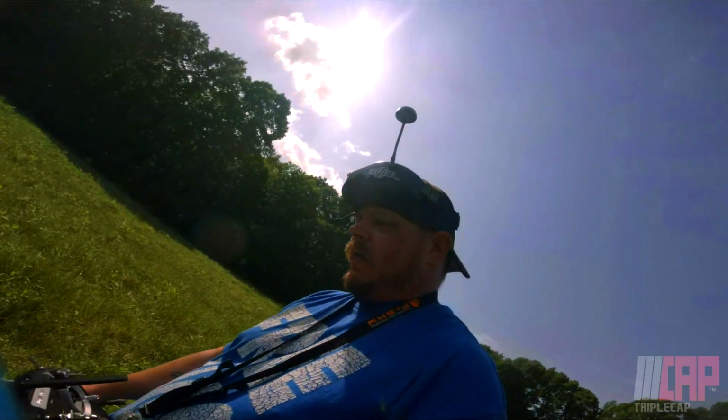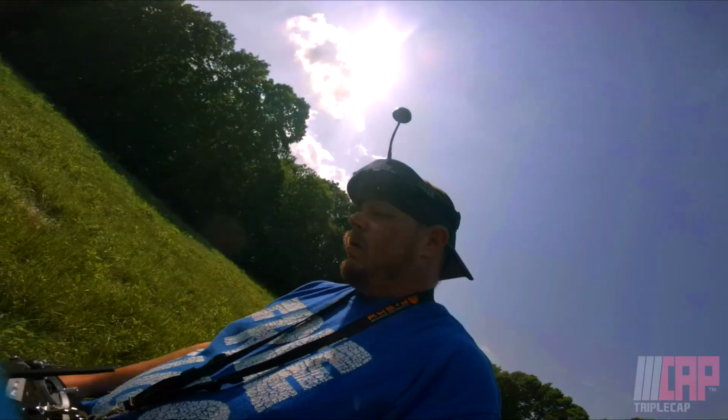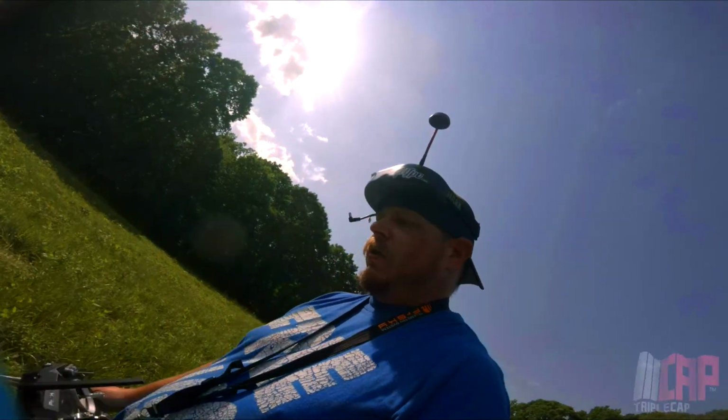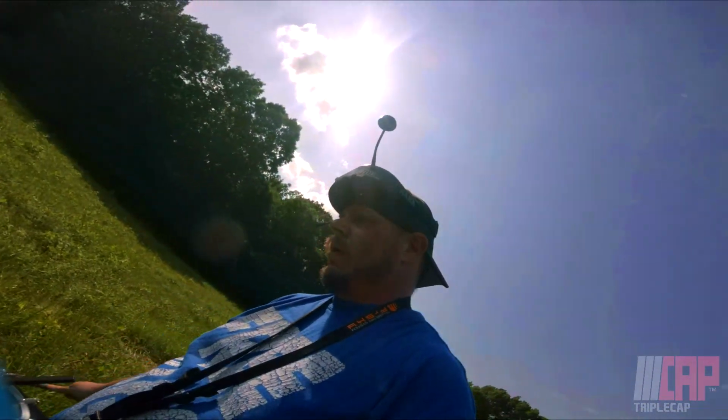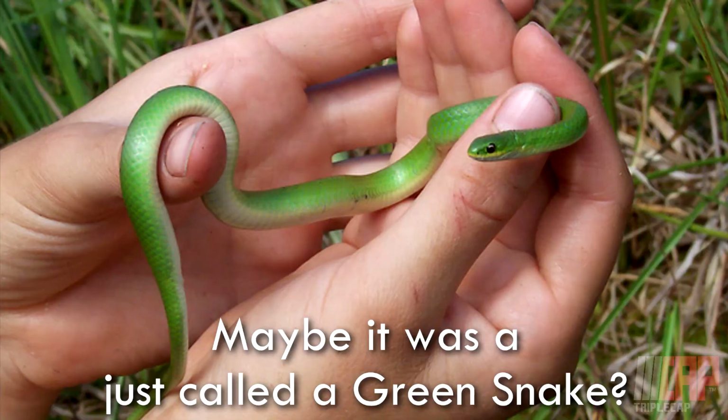I'm now a big ass black rat snake. Yeah, he better just keep on going his way because I'm gonna beat him with a stick if he stops. And I would expect to see one of those in here. Those rat snakes are probably all up in here. But I hadn't seen those little green garter snakes in forever.